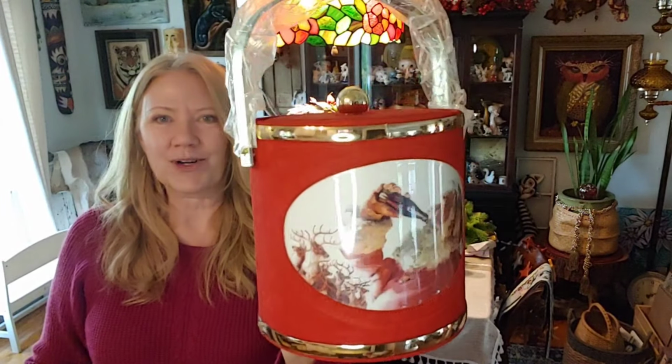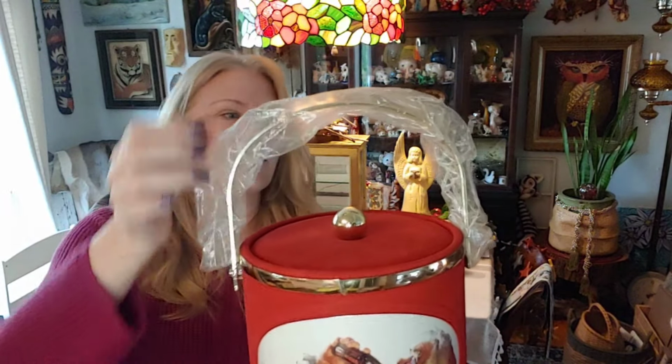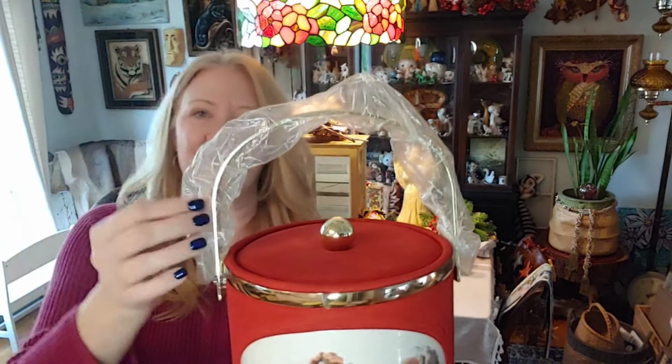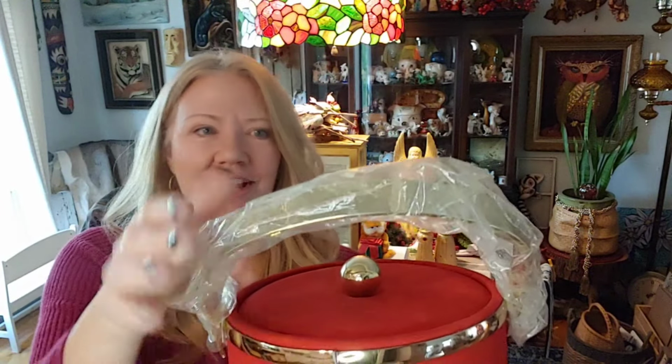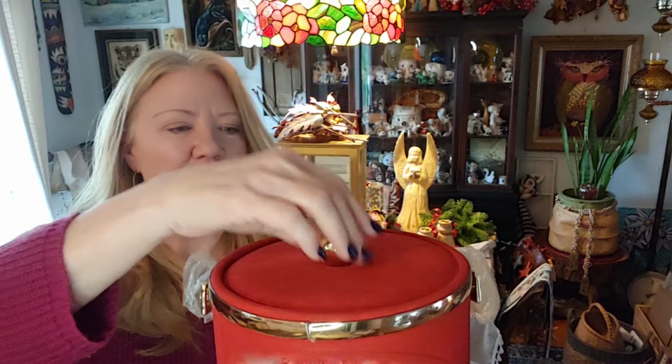Here is a great Santa bucket. Coca-Cola, drinking his Coca-Cola, made in the United States. Looks like it's never been used. The plastic is still on this handle, still intact, never been cut off. So the handle doesn't have any type of scratches or mars. The knob on the top is good.